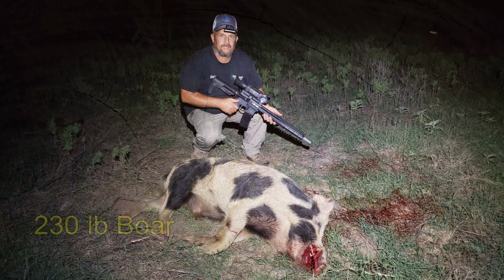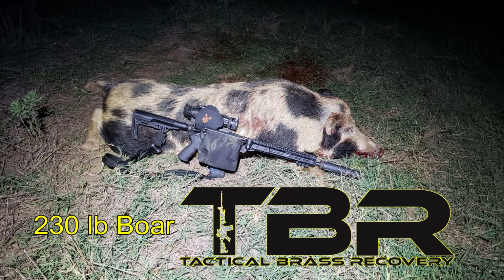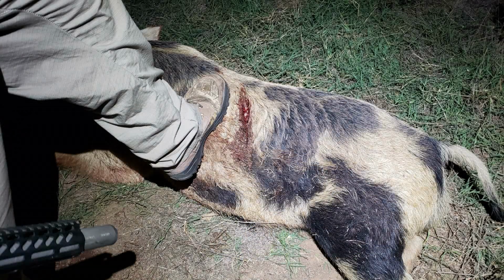Now this second boar was only slightly smaller, coming in at 230 pounds. Brass Catcher by Tactical Brass Recovery. What made this boar interesting is that it had this huge battle slice on its side that actually went into the abdominal cavity, but it appeared to be survivable.